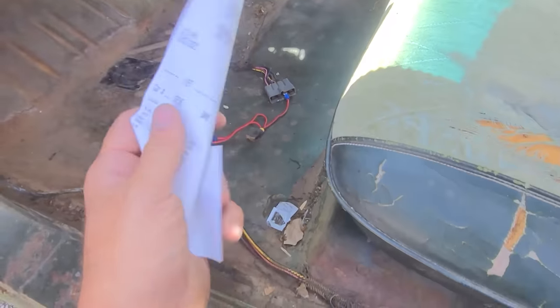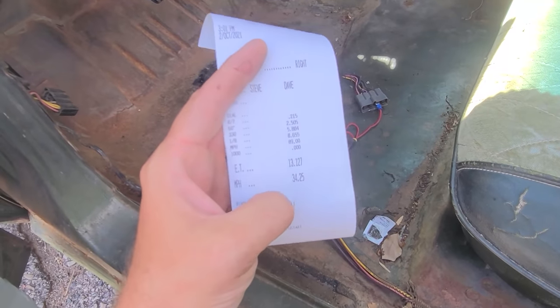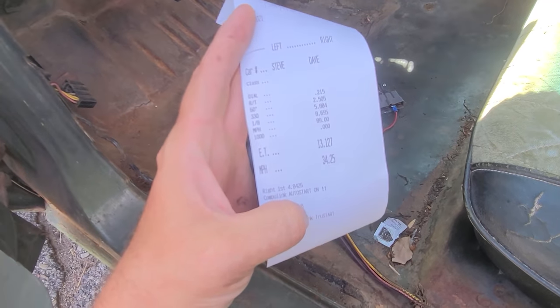Huh. Got a slip here. What's this? 13, 12 at 34. Well, that can't be right. I don't know what that is.